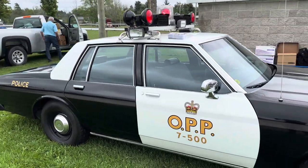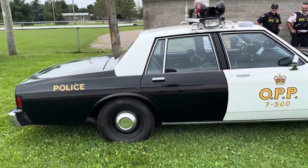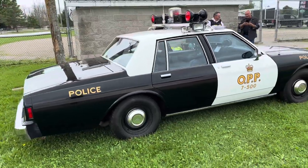Is it a V8 engine? It is a V8. It's a V8 350 police package. So it will definitely get up and go if it needs to.